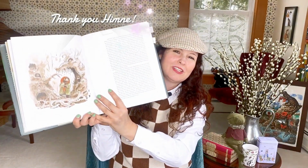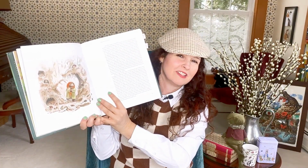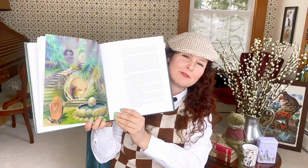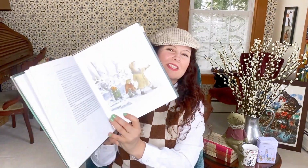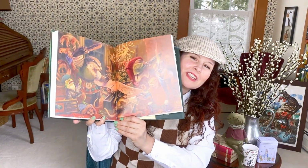It has all these beautiful illustrations that are sort of more subtle, and then it has these full illustrations that just come off the page. They're so beautiful. Here's another one of the more subtle illustrations. Here's one at the very end when they're taking back Toad Hall.